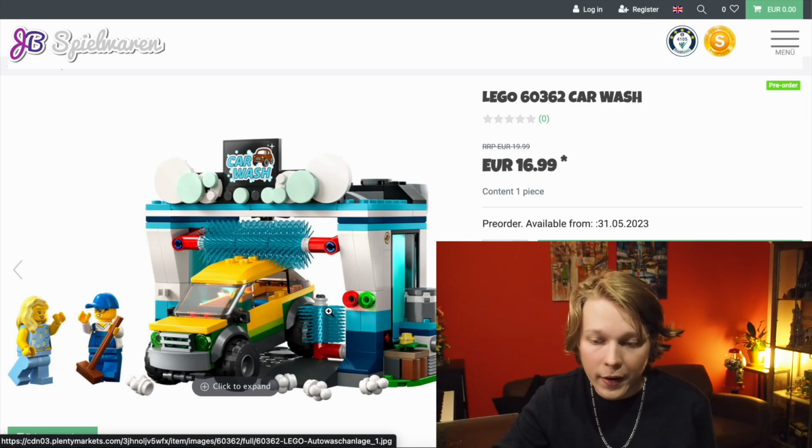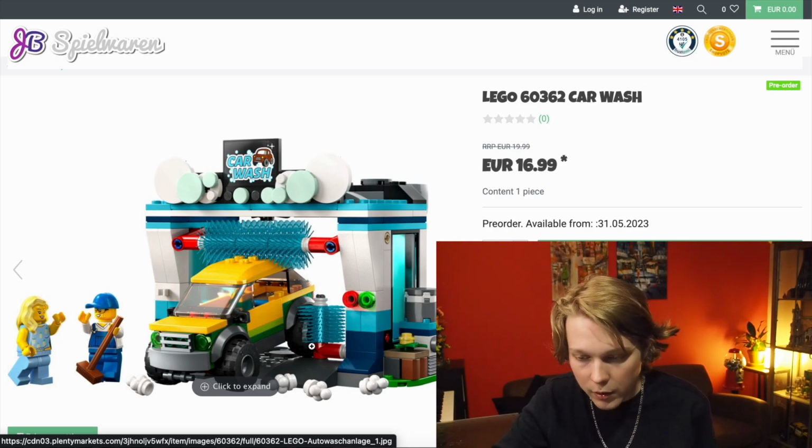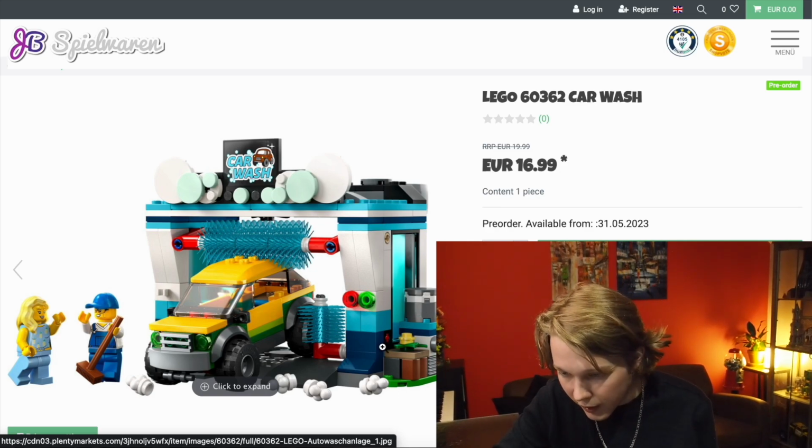The car itself, I don't care for, but I do feel like they kind of need to include a car in a car wash set. It's a decent build. It's a little bit different, but nothing special. But back to color schemes, yet another color scheme I really like. I like the way they've done the studs up above the car wash. Unfortunately, that looks like a sticker on top. I would have loved if that was a printed piece, since it's really the only noticeable sticker here.